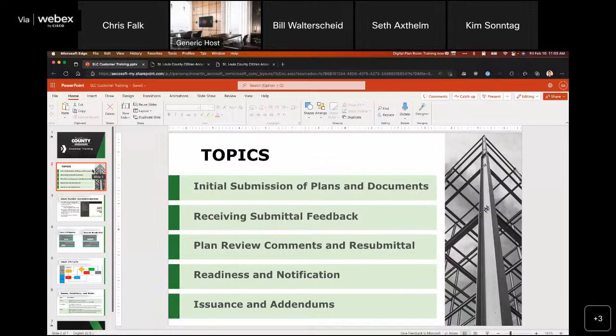So we're going to kick things off with walking through the initial submission of an application and getting all your documents and plans uploaded as a part of that application. We'll walk through some of the quality assurance checks that are in place that the permit processing team will walk through and provide any feedback in regards to completeness for your application submittal. So what will that communication look like? What steps do I have to take to correct any of those things so we can move forward with our application review and ultimately move forward with our plan review?